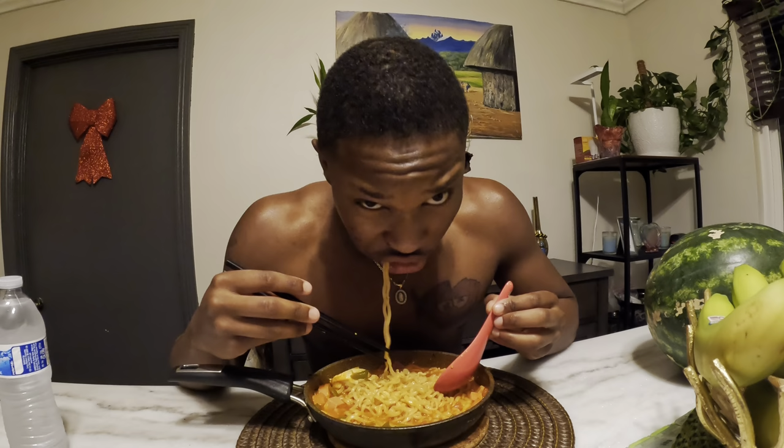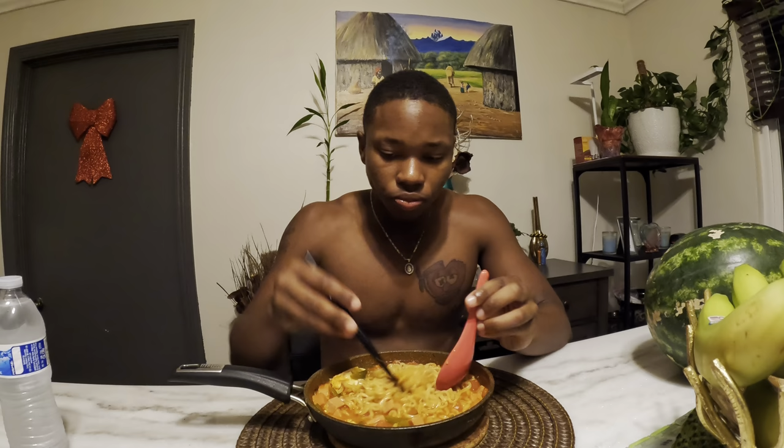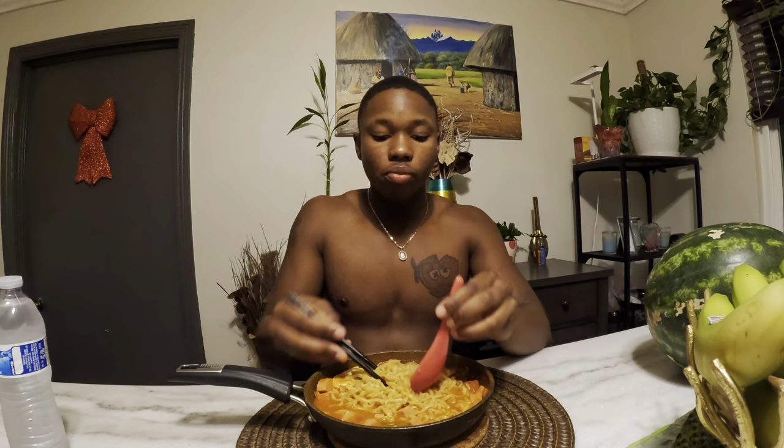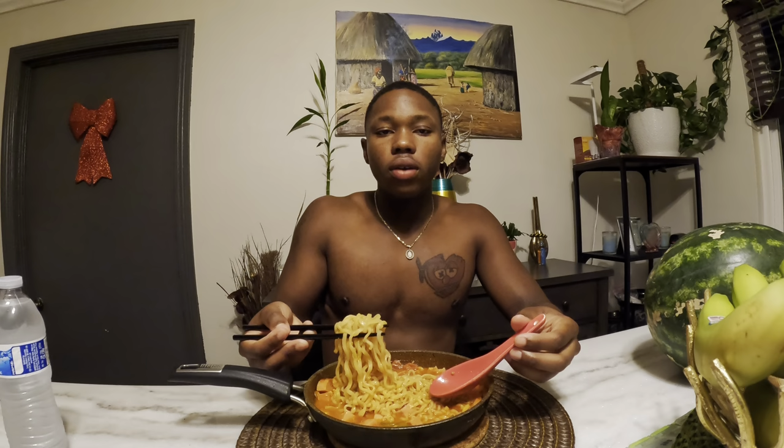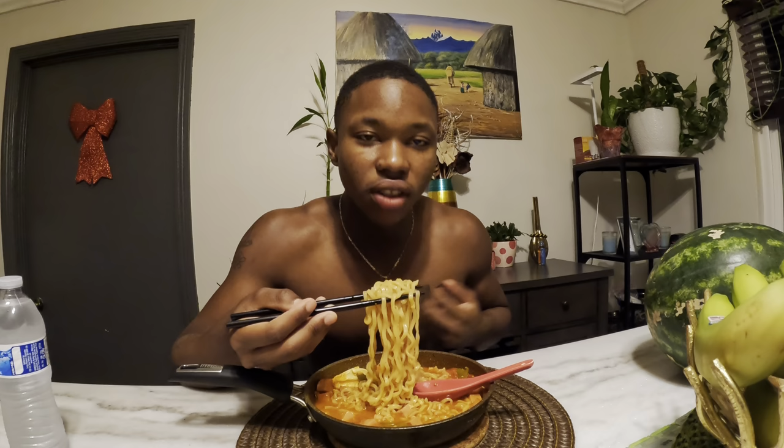It's so hot. I don't know if y'all understand. And the fact that I'm eating it out of the pot probably doesn't help. Are y'all gonna call me a weenie if I get a fork? I feel like I could make it cool down faster with the fork.